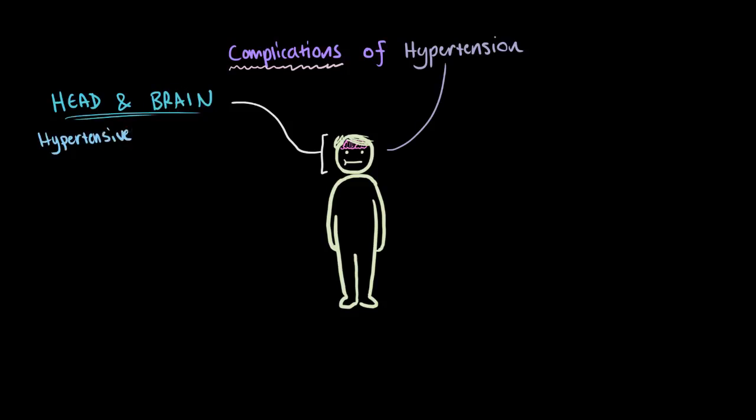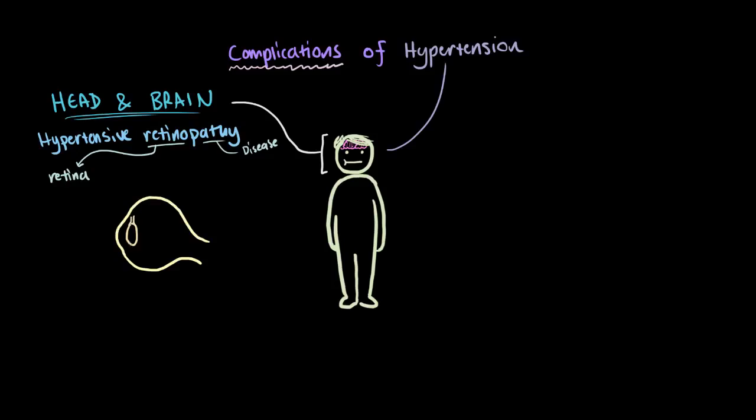Specifically, a major complication is hypertensive retinopathy. What is that? Well, the first part of retinopathy means retina, and then pathy is disease. So this is a disease of the retina. And your retina is this critical component of your eyes. You wouldn't be able to see the world as you do without it.